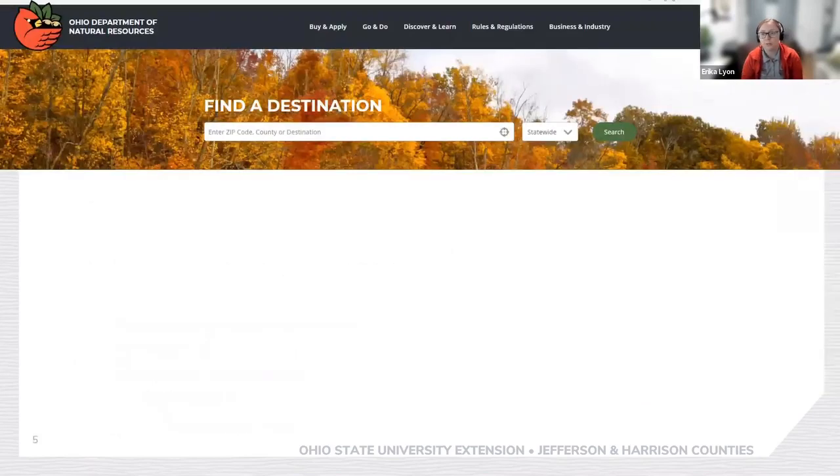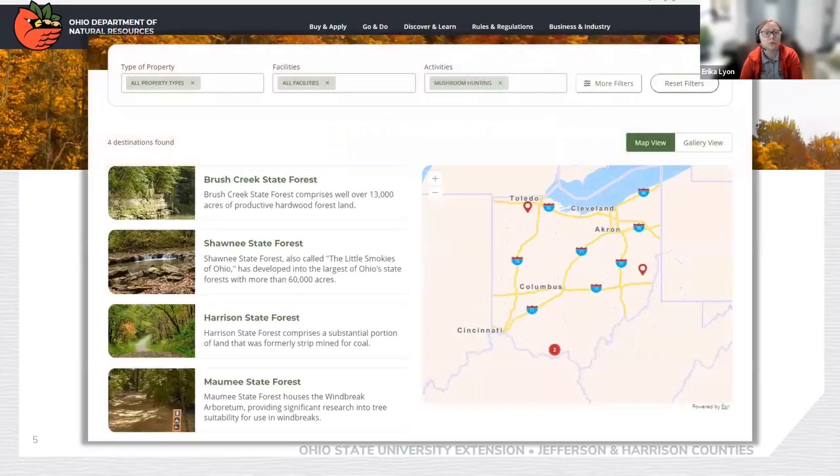So if you're wondering, how do I know if ODNR will let me go onto a public place to hunt for mushrooms? They do have a website that is great, the Ohio Department of Natural Resources. If you go to their main page, there is an option, I think, to click on mushroom hunting and then go to see the state forests and parks that do allow hunting.